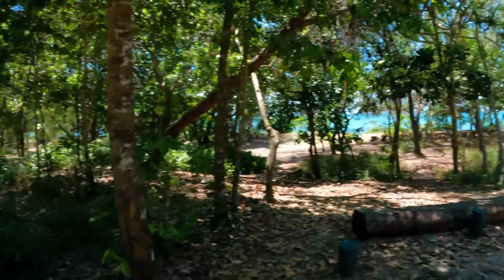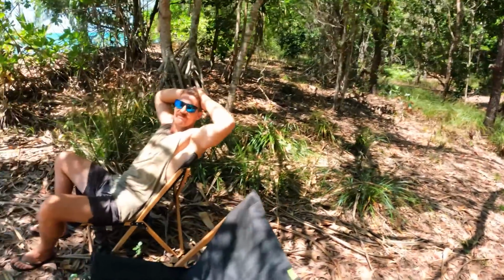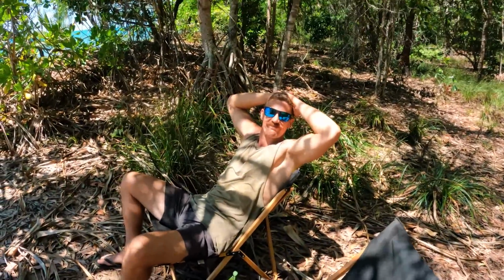Chris in the distance over there looking at the ocean, doing a little bit of research on his phone. So I've got a few little projects I will discuss very soon with you. But yeah, beautiful spot. We're very impressed with this national park. Not popular at all. It feels really good. Good vibe. How are you doing?